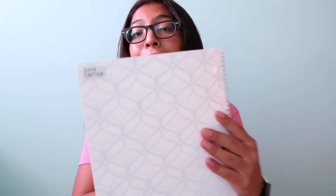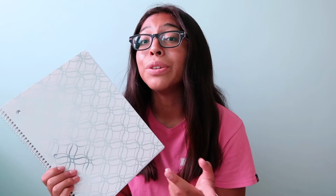So now I have to change my schedule again. But I got 2 of these notebooks and I'm only using one right now. Well, I haven't even used it yet. All I did was put my name. But all the sheets are blank. I'm going to be using this for history. What I'm planning to do is write down all the notes, because sometimes it's a lot and I have to write fast.